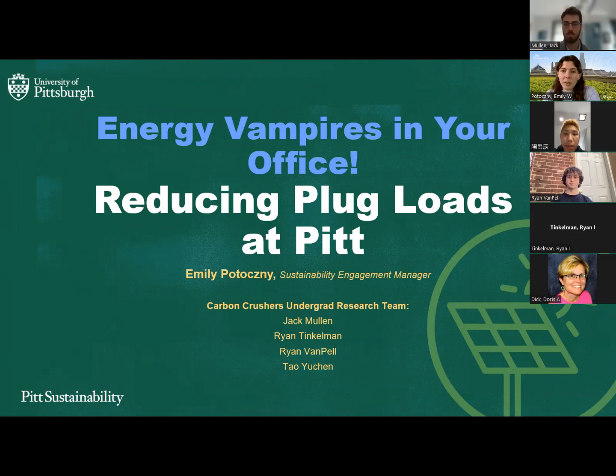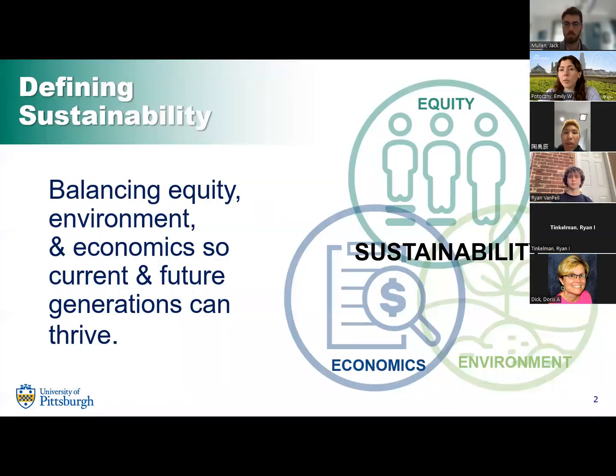So we'll get started. Before talking about this topic specifically, it's important to frame what we're doing with sustainability at Pitt overall. The university defines sustainability as balancing equity, environment, and economics so current and future generations can thrive. It's recognizing that each of these three pillars has to support our overall sustainability programming. Without each of them working in tandem, the initiatives that we work on really can't stand the test of time.